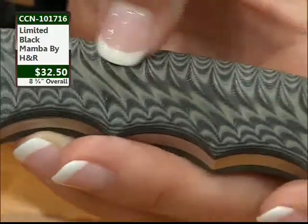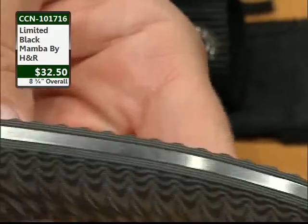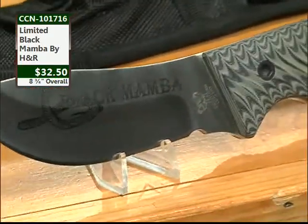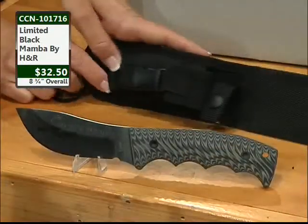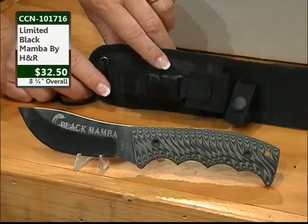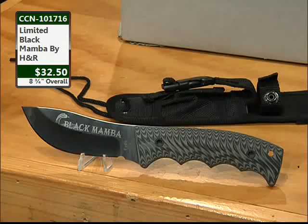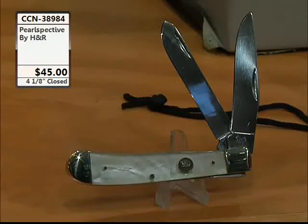And then this is that G10 handle done in a khaki and black, I guess, on the handle. Hey, you have a sheath with this too that has the tie down, which is nice. And there's an extra pocket up front if you wanted to add a pocket knife, a tactical or touch-up stone, you could. 8 3/4 overall length, $32.50. That's a very exciting price tag for a Hen and Rooster knife.